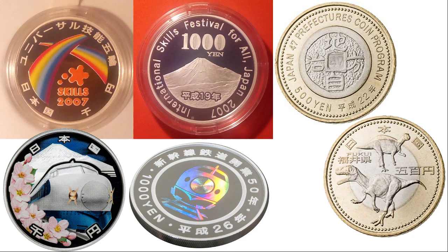But just as an example, I picked this one. It's Fukui-ken, the prefecture of Fukui. And this one displays the Fukui raptor, which is a species of raptor discovered in Fukui-ken. But I just thought saying Fukui raptor was fun. It's a wide array of designs, but that's just to highlight one.